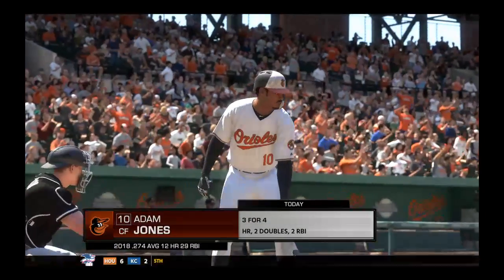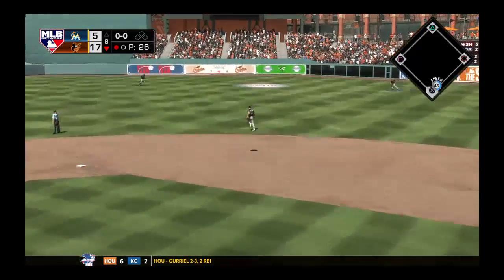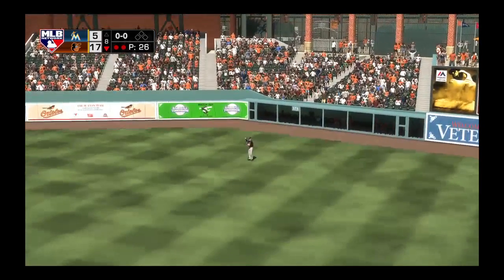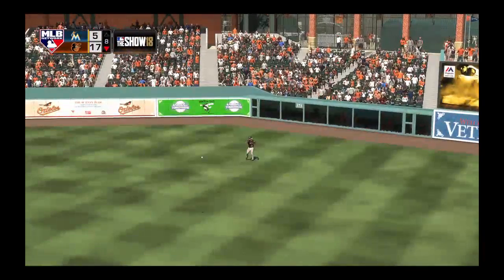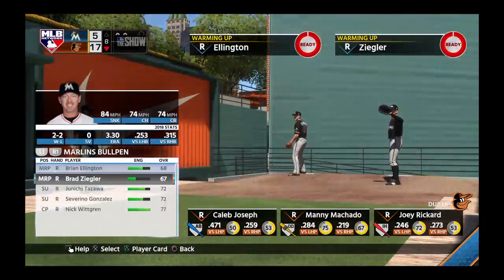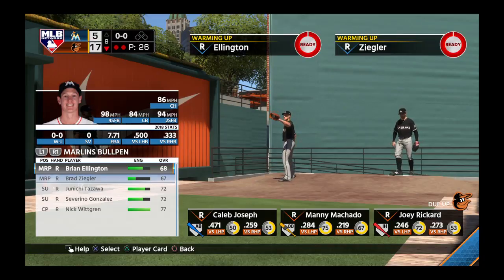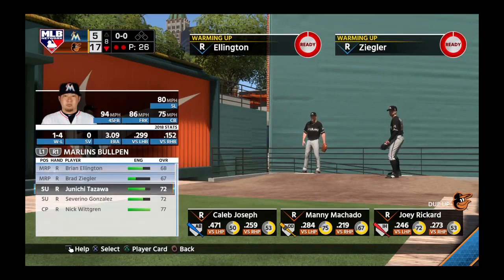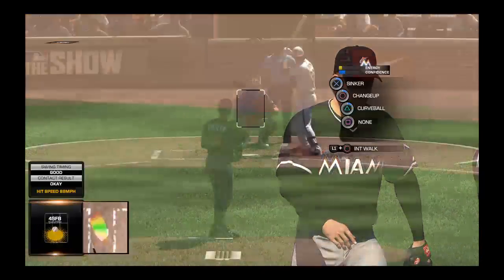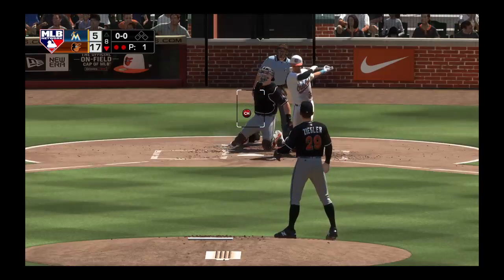Now at the plate, Adam Jones, already a homer and two doubles to his credit thus far. Hit high and deep to right center. Dietrich is in pursuit. Two down. Catcher number 36. Caleb Joseph. Brad Ziegler enters now in a mop-up role as he'll try to keep the deficit right where it is. Brad Ziegler.